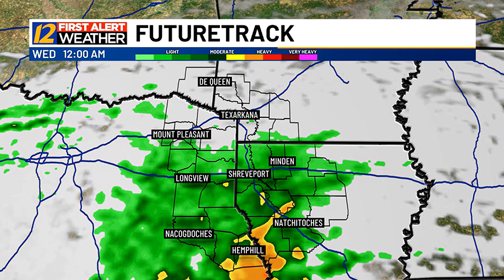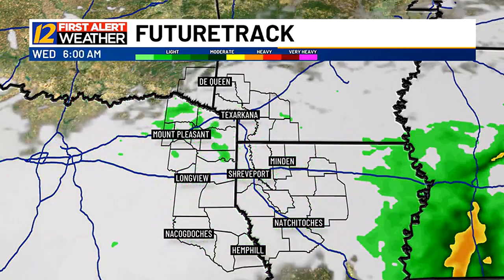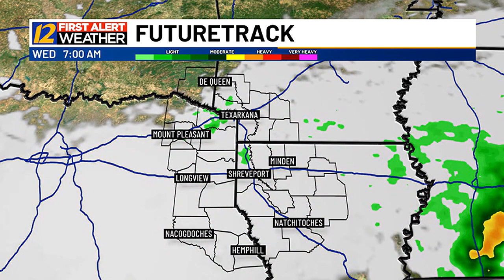It doesn't look like a huge deal for tonight. Mostly light to moderate rain. If we do see any heavier rain, that's mostly going to be across the far southern sections of the Arklatex. And the farther north that you get across the area, the lower that rain chance will be. So if you're along and north of I-30 tonight, not expecting too much in the way of rainfall, you could see a few lingering showers into early Wednesday.